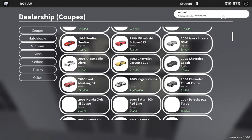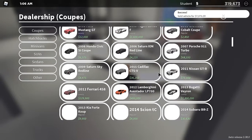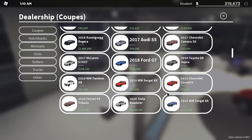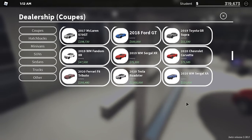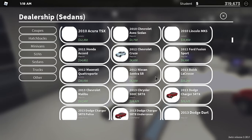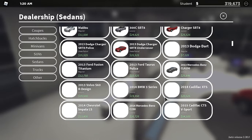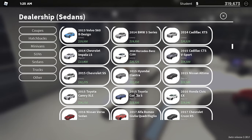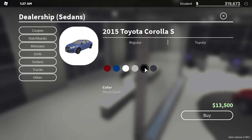Now I have to go find the car. I never really bought it before. The 2020 BMW is the last one in sedans, and the 2015 Corolla is in the 2015 sedan area. The Geo Tracker, I think, is in SUVs, up top. That's the 1997. Alright, editor, you can skip this part.